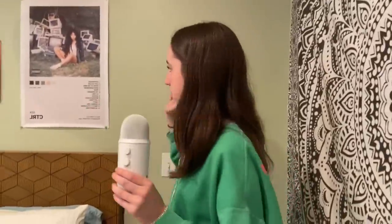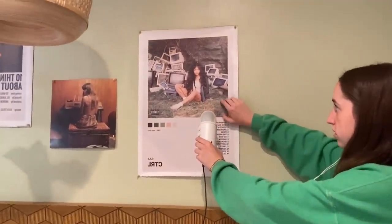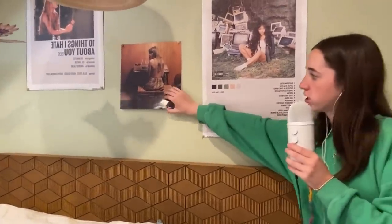So yeah. And then moving on to my bed, right here I have a SZA poster. A lot of people ask me where I got this, and then my 10 Things I Hate About You poster. They're both from Amazon. And then I have my Taylor Swift poster. It's not actually a poster, it's the book from the Midnights album. And then we have my bed.